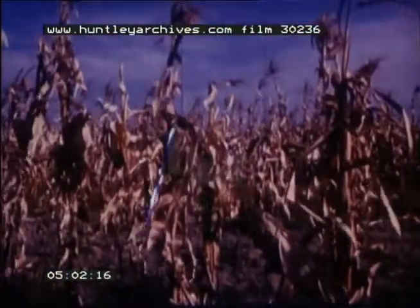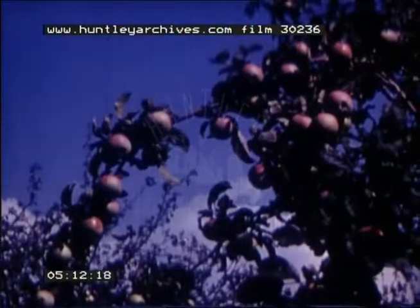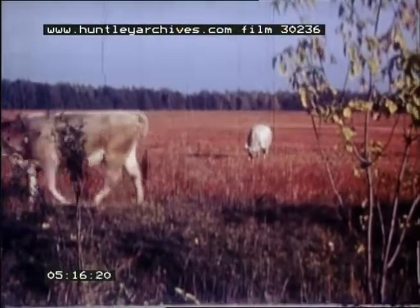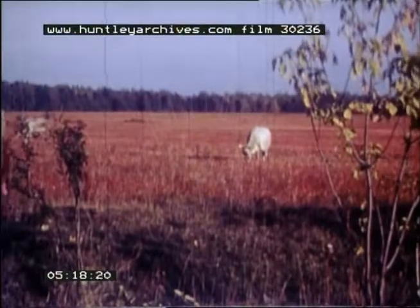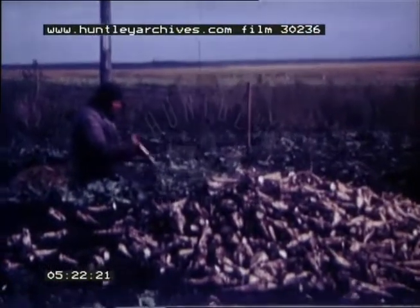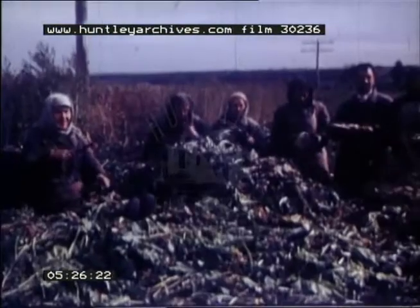Throughout the Ukraine, a great deal of maize is grown. Sunflowers for their seeds and oil, and apples. And this reddish crop is buckwheat, grown as cattle food. With sugar beet, as with most other foodstuffs, Russia makes every effort to be independent of foreign supplies.